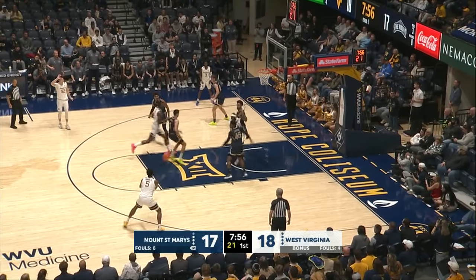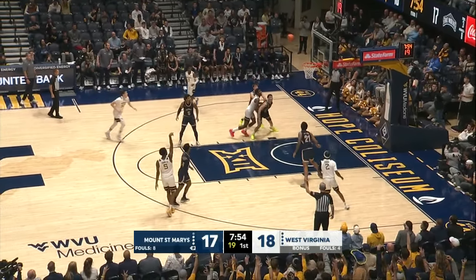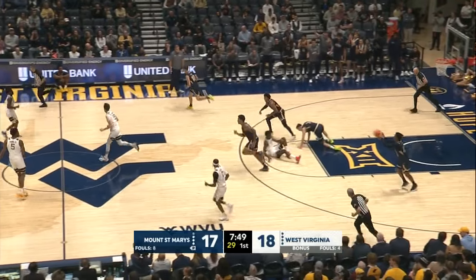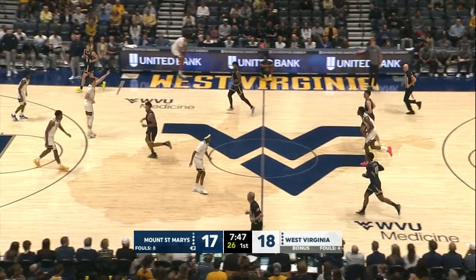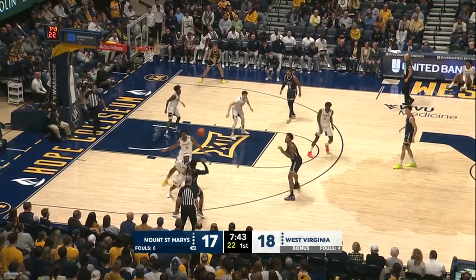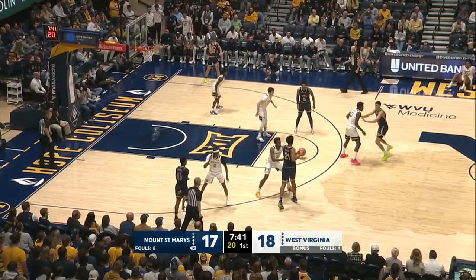Here's Amir Jenkins. Two freshmen on the floor again for WVU. Jenkins going to the rack. Out to Thomas for three. Too strong. Looked like Lorient was in position there to get the board, but instead Mount St. Mary's has it again. Lipscomb almost lost it.